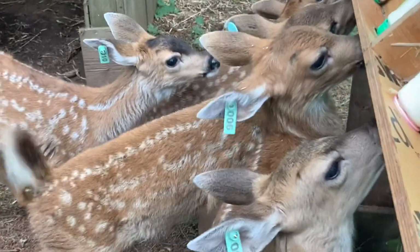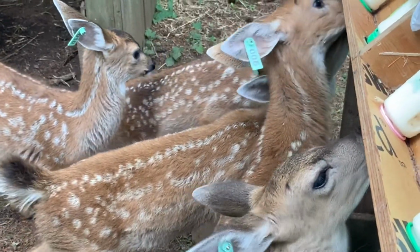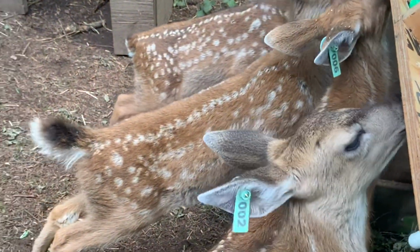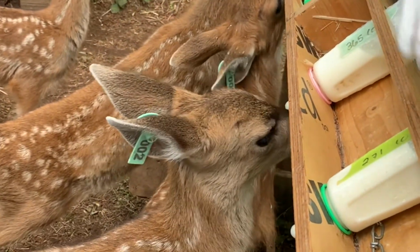So this is 10, and he's the only one that tends to not, he's quite skittish, which is good. I want him to be skittish, but he's not very good at using the rack. Sometimes if it's been a while since he drank, I'll just hand feed him, but I try to just keep them using this.